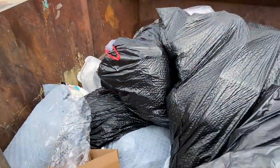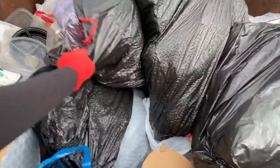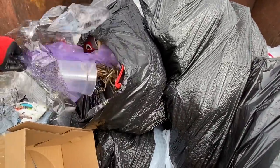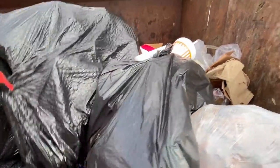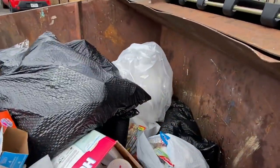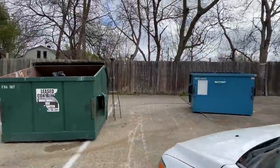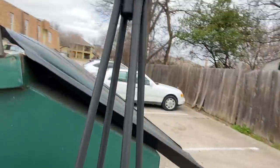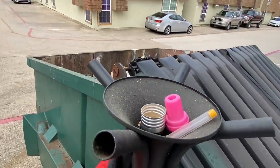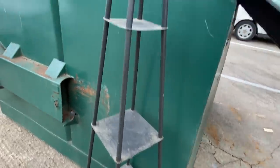All right. This is a new spot. Let's see. Trash. Nothing there. Moving on. All right. Let's see. There's this thing. Not entirely sure what it is. Maybe a little outdoor light, but look how wobbly it is. Okay. We'll be leaving that.